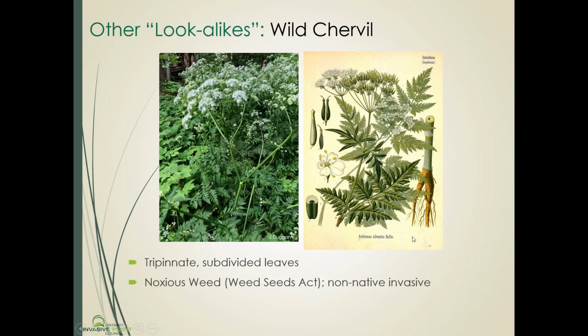Wild chervil is a noxious weed. It's a non-native invasive that in some areas, like around the Bruce Peninsula, is especially common. It could be superficially confused with hogweed. The leaves are quite different. They're very subdivided.